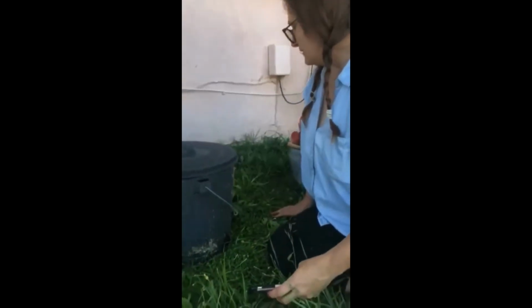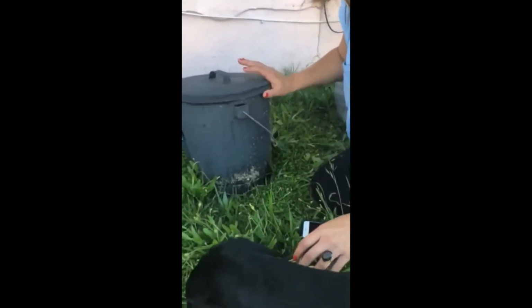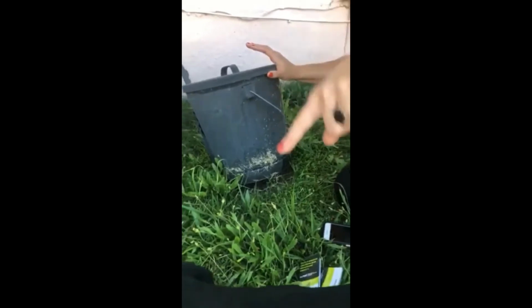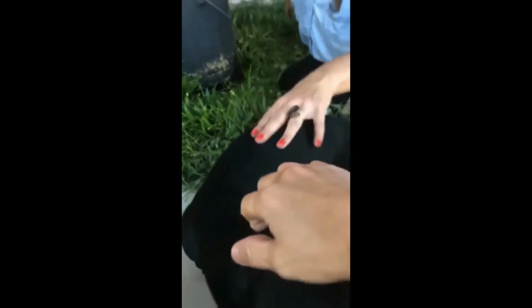So earlier I was looking around here and I found some wildlife. This guy is adorable, but he is not wildlife. He's my pet, he's my dog. His name is Bonus. Hi, say hi, Bonus.